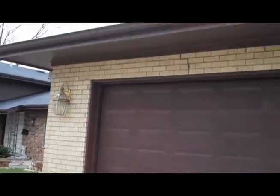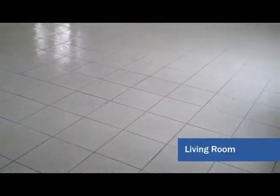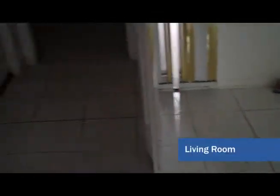As you can see, it's brick, pretty well appointed, nice lanterns in the front, some beautiful arches, kind of a Moorish touch to the exterior of the home. This is in an area of about $200,000 homes. If we walk in, we can see this home is all tile. We'll be replacing all this white tile with more modern tile, and we'll also be neutralizing this home.